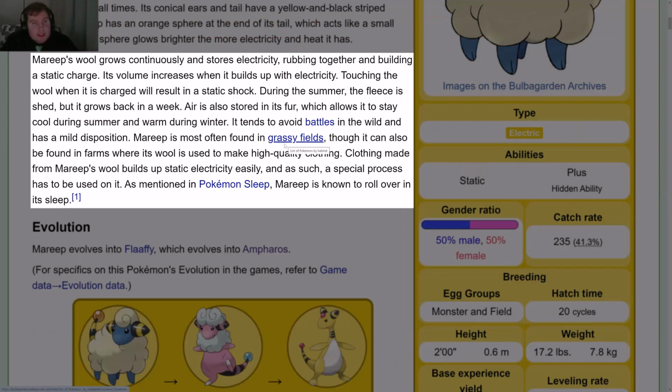Mareep's wool grows continuously and stores electricity, rubbing together and building a static charge. Its volume increases when it builds up with electricity. Touching the wool when it is charged will result in a static shock. During the summer, the fleece is shed, but it grows back in a week. Air is also stored in its fur, which allows it to stay cool during summer and warm during winter.